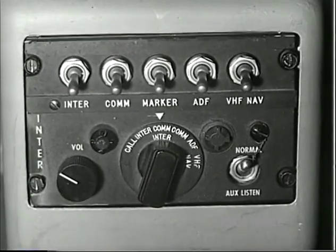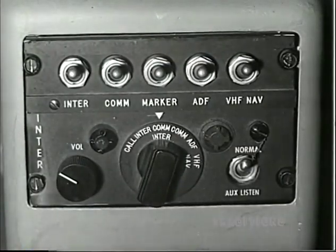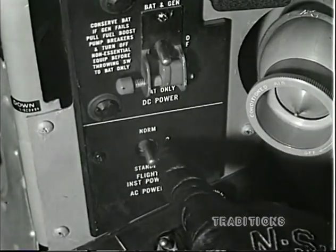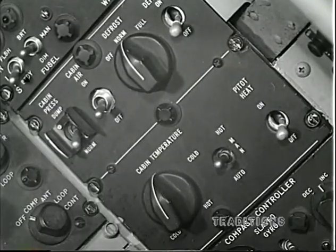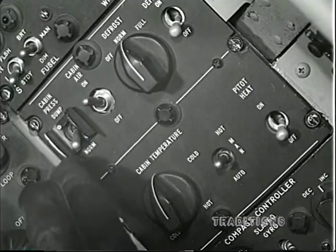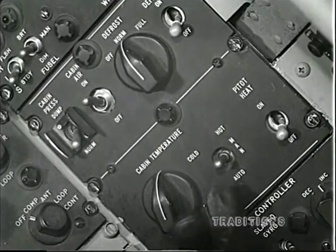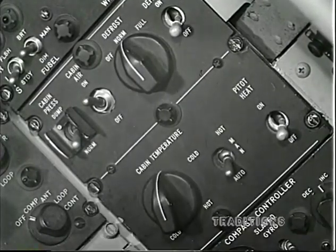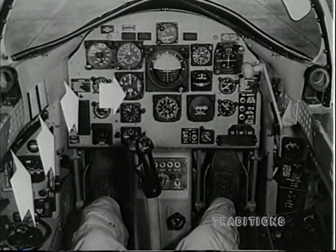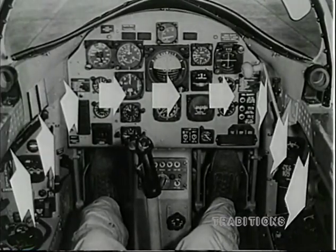Interphone panel settings on the center stand set as desired. Now to the right side panel. Battery generator switch off. Flight instrument power switch off. Cabin defrost switch normal. Cabin air switch on. Cabin pressure dump switch normal. Cabin temperature selector set as desired. Cabin temperature override switch on auto. Again, the previous items are not a complete pre-start cockpit check for the T2V, but merely a coverage of unique or highly important checkpoints.